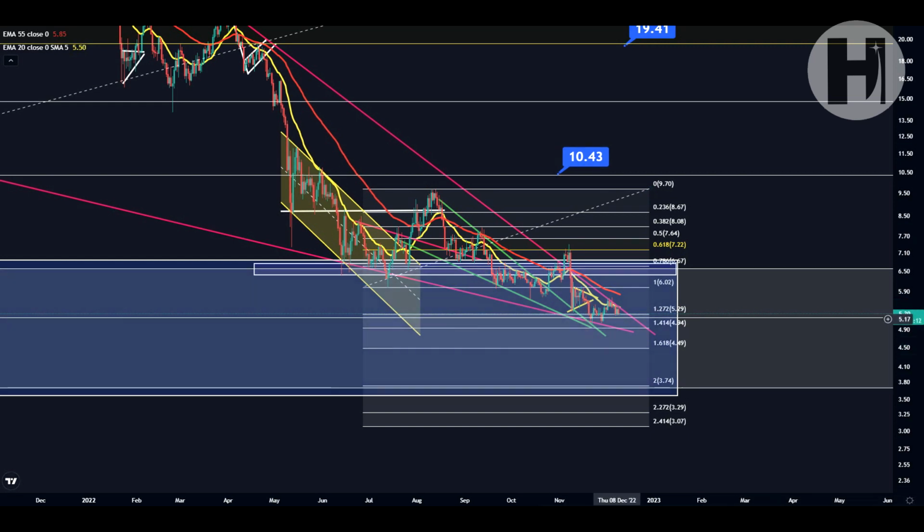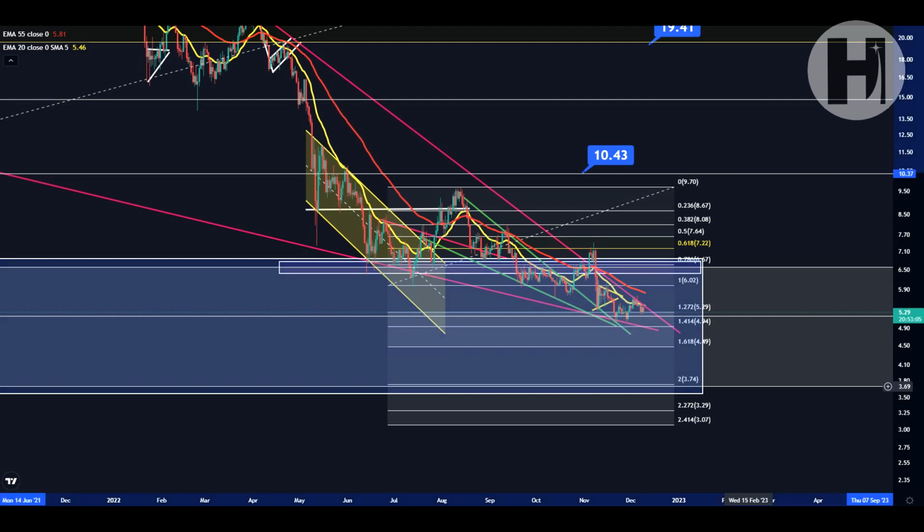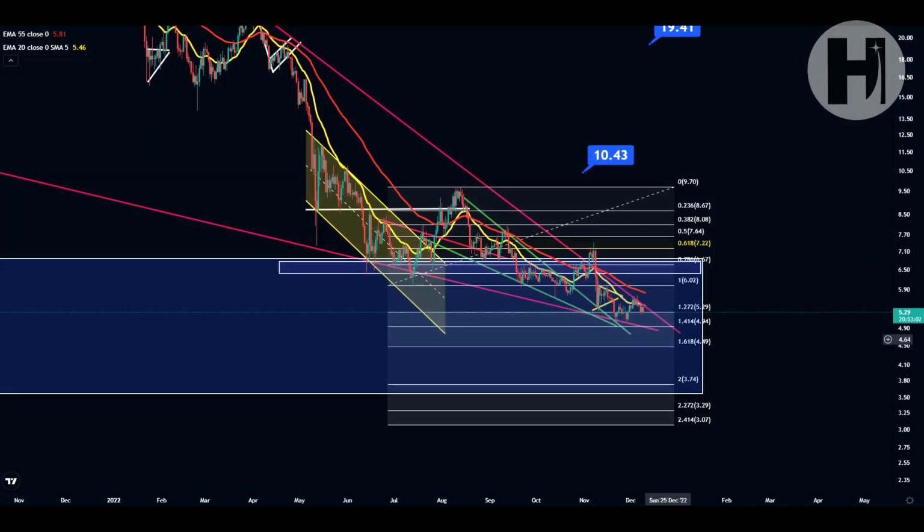Now, that's regarding the falling wedge, and like I said, if we start breaking down, then you also have a smaller Fibonacci retracement that you can look at. Now, if we delete that, you can see that you have the 1.618 and the 1.414 on this smaller Fibonacci retracement. So that is our swing high in August, and the swing low we printed all the way back in July, and we still haven't reached the 1.618. Currently, that is at $4.50.